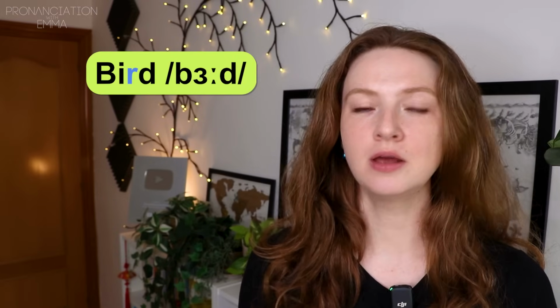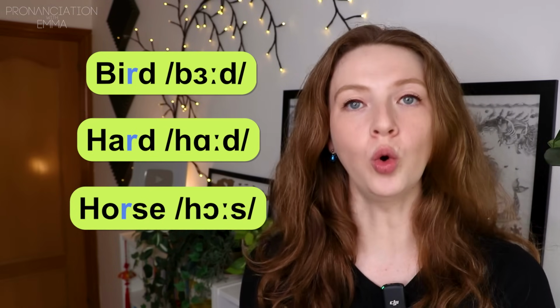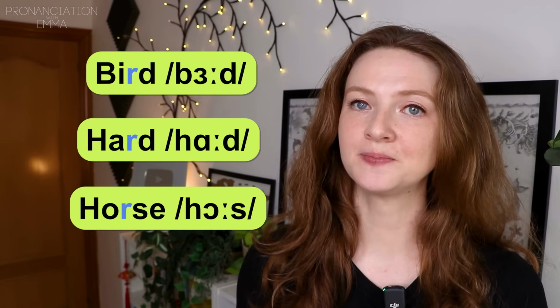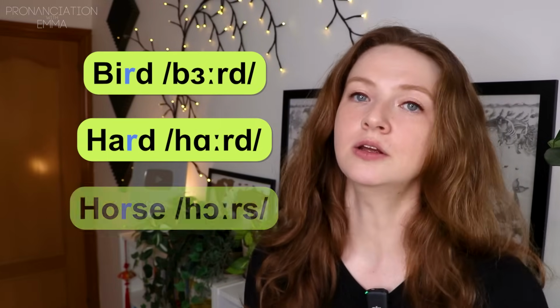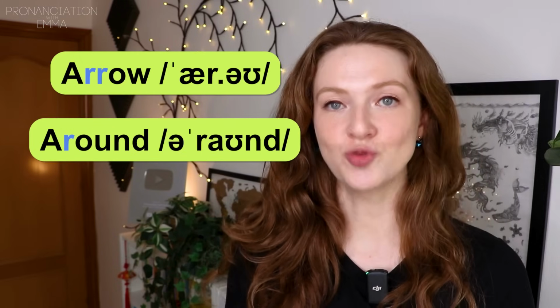Here are some more examples. Notice here we have the vowel, the R, and then we have a consonant at the end. So we have bird, hard, horse. In more American English accents, they would be bird, hard, and horse. Now, if we have an R in between two vowels, we still pronounce it because we need to separate the two vowel sounds. For example, arrow, around.